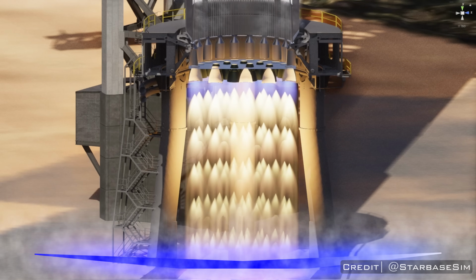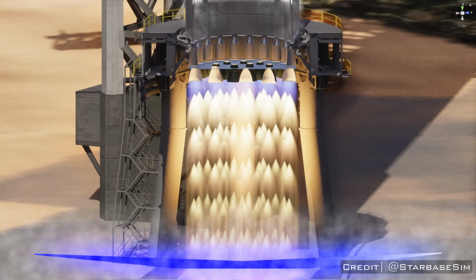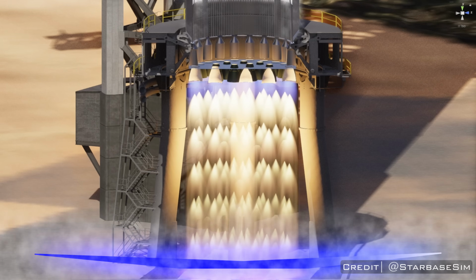While the top surface of the showerhead will still become very hot, the water will absorb a large amount of the thermal energy. This is what prevents the steel from melting or being quickly eroded away by the largest cutting torch in the world.